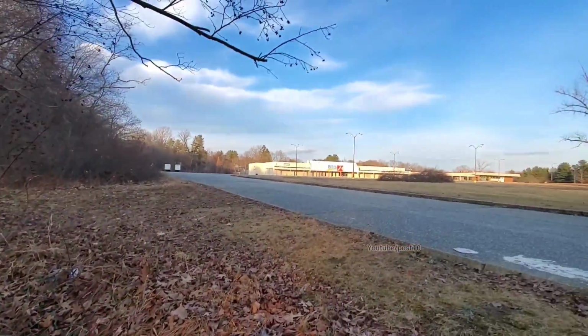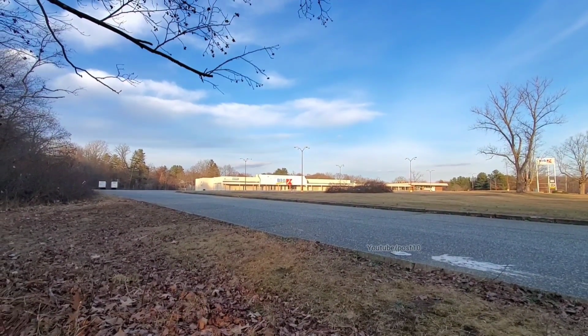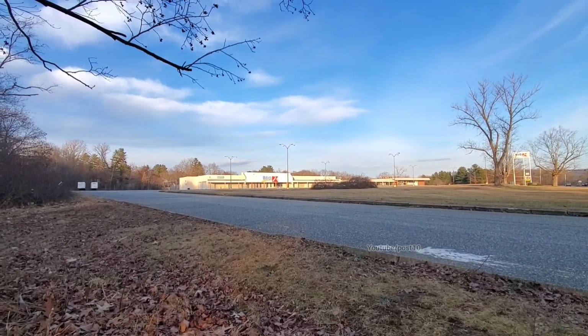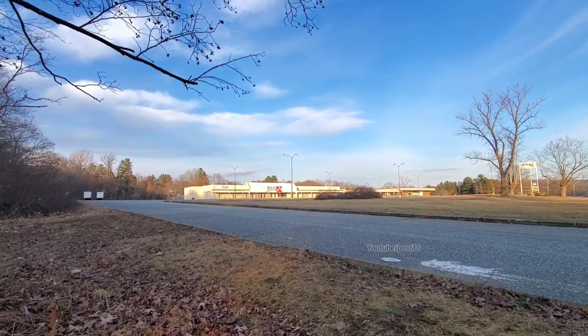Wow. It sucks for the truckers. They used to use this as overnight parking just a few weeks ago before these fences went up. Just all full of tractor trailers parking. The store leaves their lights on, so they felt safe parking here.